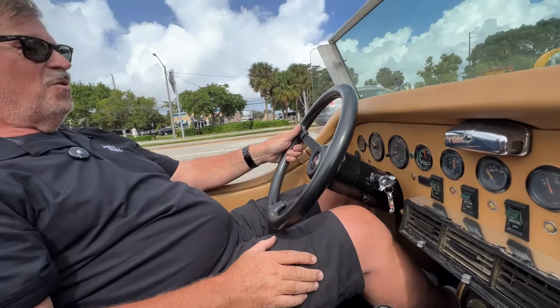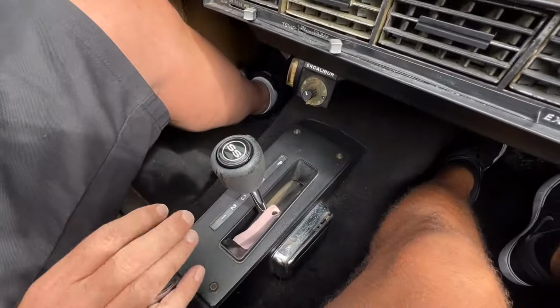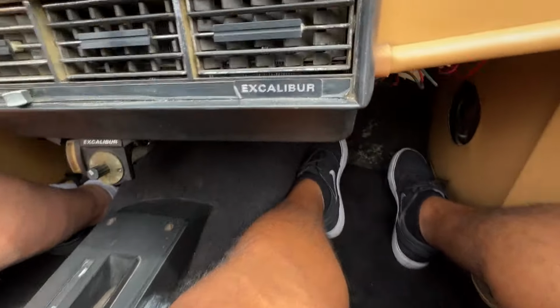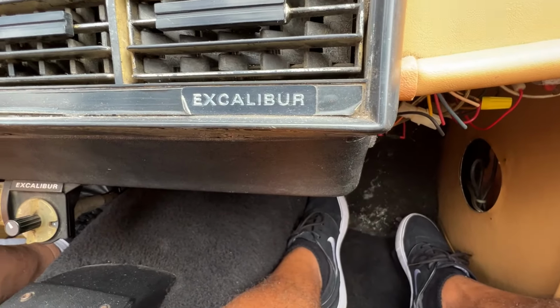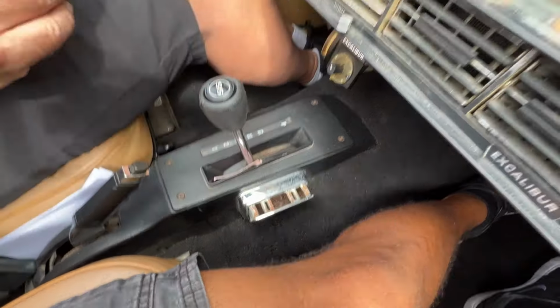Straight out of Corvette. And it has the Super Sport shifter because, you know, the car was designed after the SSK. So we have the SS shifter. And this is for your smoking pleasure. And we're off.